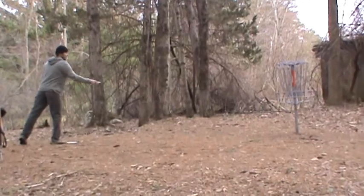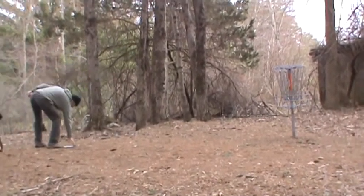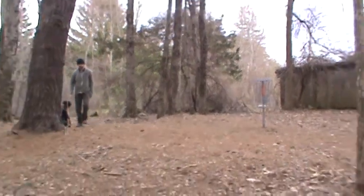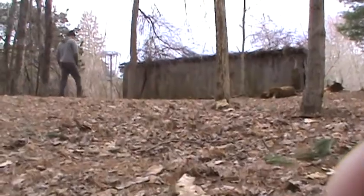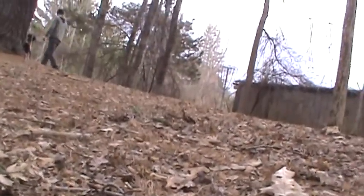Birdie shot for Brent. He does it handily. It's a bird! Here we go. Something like that. Oh Christ, too long. It's a par.